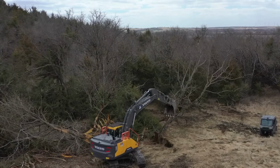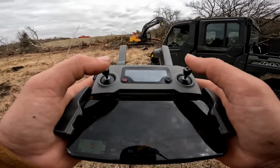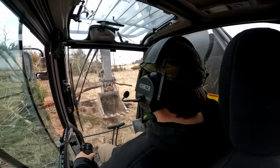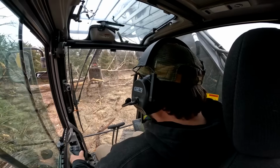Is that one coming at me? Holy crap. I asked if you were ready. I thought you meant with the drone, not with my body. I wouldn't hit you. I just looked up and saw a tree. Keeping you on your toes. I saw the mule at least. Goodness.